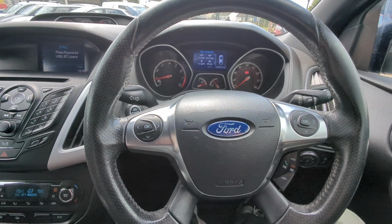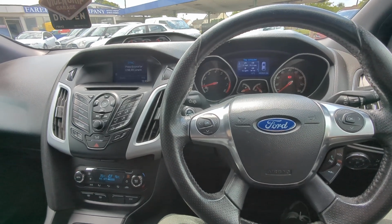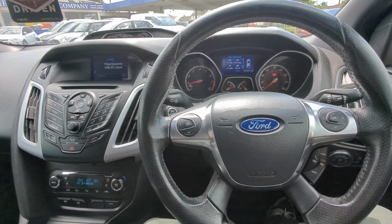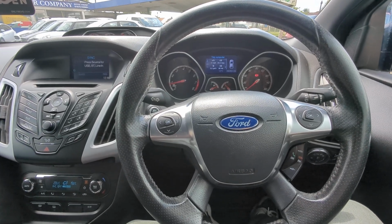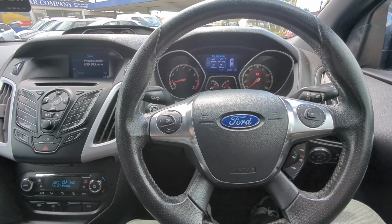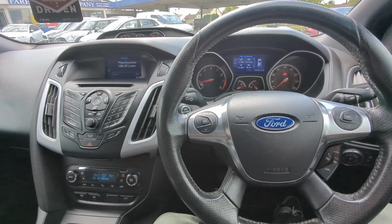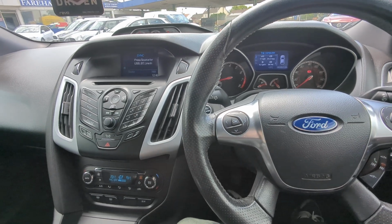Right, that's it. Like I say, not my area of expertise, this one, so if there's any questions or bits you need me to check, just give us a shout and I will do my best. I'll include as many pictures as I can of the interior, the exterior, and any paperwork that came with the car, so hopefully along with this video it gives you a really good idea of what the car's like without having to come down to the site and visit us.